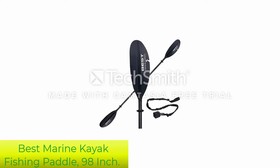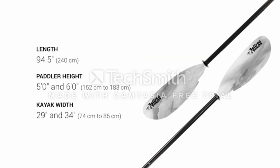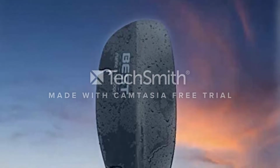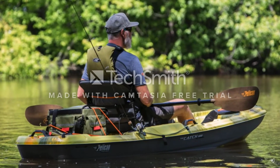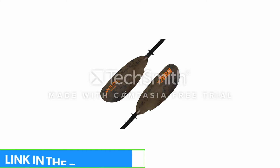Number 5, Best Marine Kayak Fishing Paddle, 98-inch. Featuring a super light construction that is sturdy and has the perfect length for the majority of wider fishing kayaks, Best Marine Kayak Fishing Paddle is one of the lightest fishing paddles on our list that is suitable for anglers who want to keep things as light as possible. Featuring a carbon fiber shaft and 2 durable ABS blades that weigh only 34 ounces, the paddle can be disjointed in 2 pieces, making it easy to carry and store.